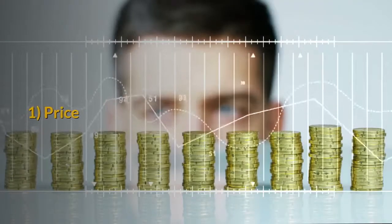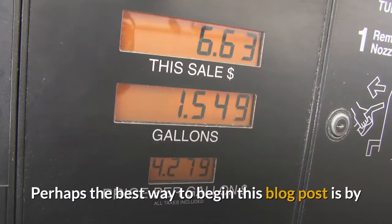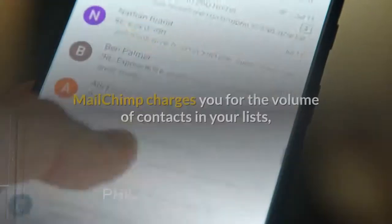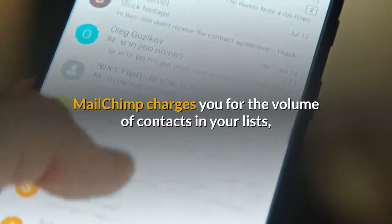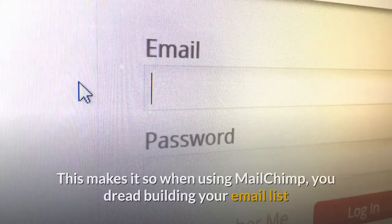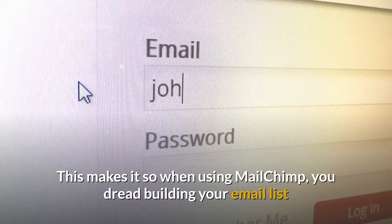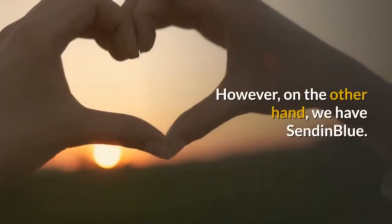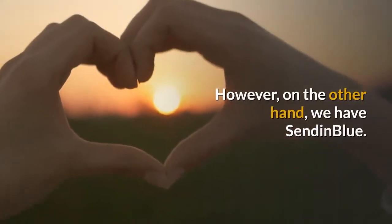1. Price. Perhaps the best way to begin this blog post is by comparing prices between MailChimp and SendinBlue. MailChimp charges you for the volume of contacts in your lists, plus the number of emails you choose to send. This makes it so when using MailChimp, you dread building your email list because you know with it comes more money. However, on the other hand, we have SendinBlue.